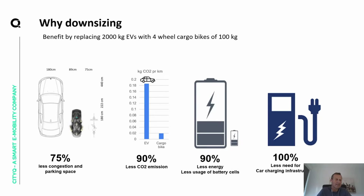So, what is the reason for trying to downsize? First of all, compared to a 2-ton vehicle, and this one being a 100-kilo four-wheeler e-bike, it's trying to put a small footprint into short-term needs.